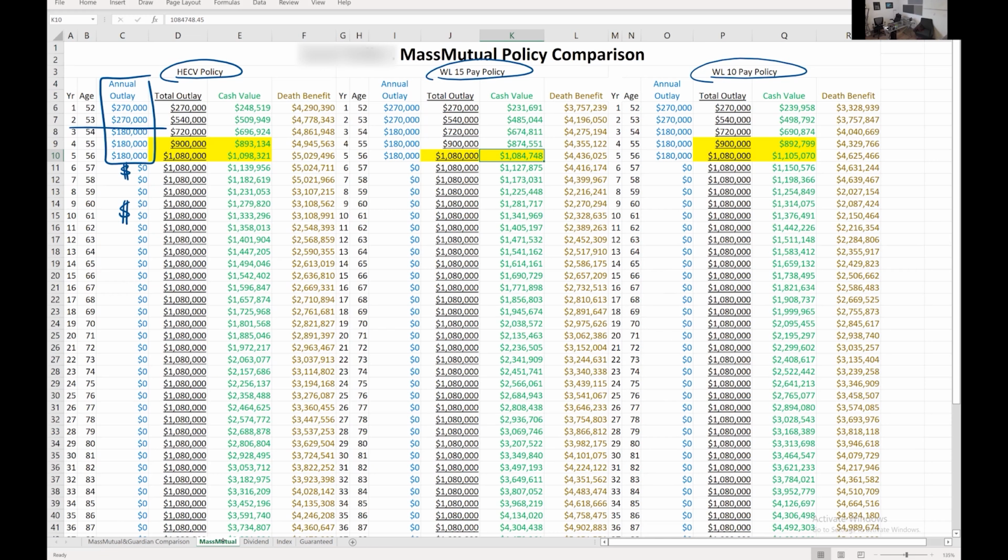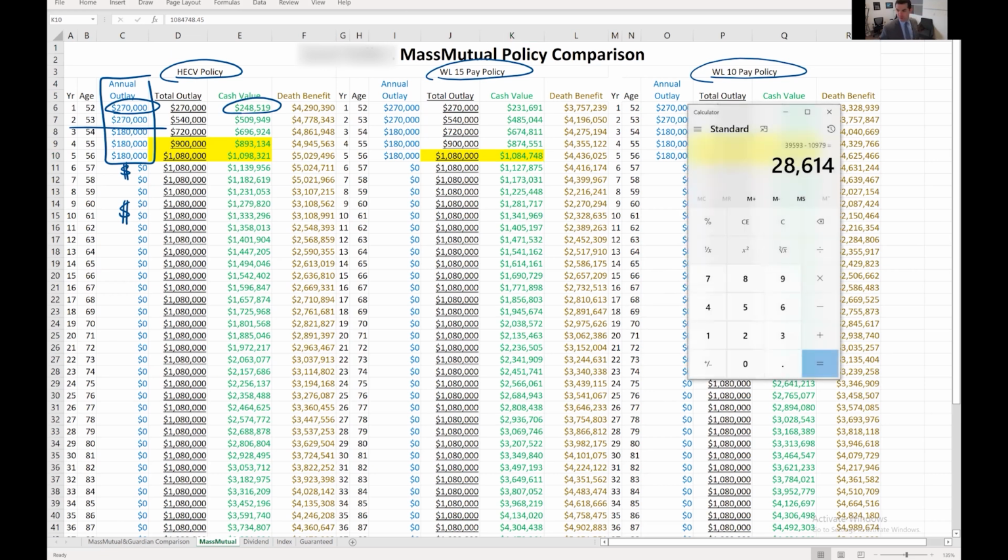And here you go, 270 in the first year, cash value right off the bat, 248 and change. So this will credit the strongest amount of cash value up front. If we were to look at the actual percentage, 248,519 divided by 270. There we go.